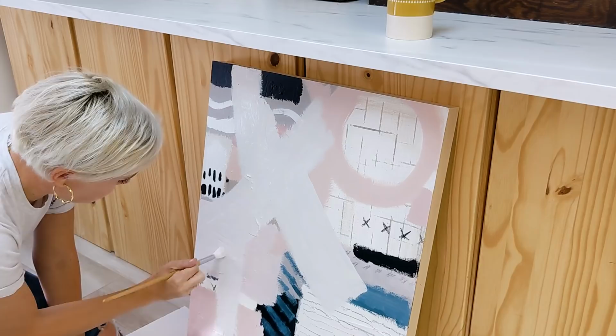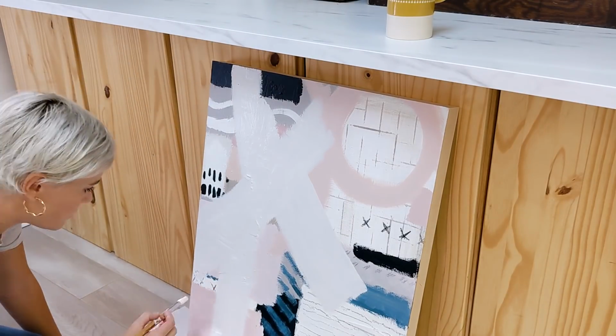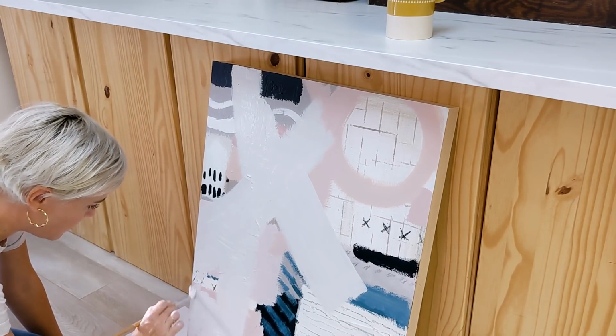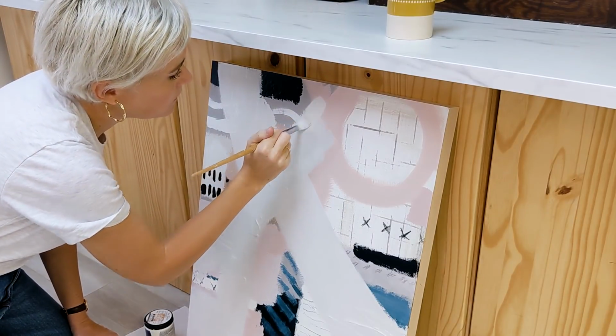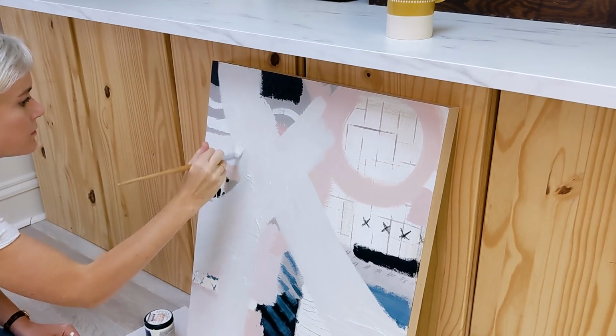And that's really what you're seeing right here. You're seeing me work through this little by little, day after day, one afternoon after another, and just building this painted collage, one little bit at a time.